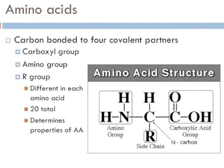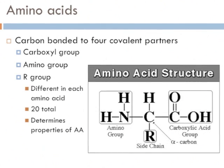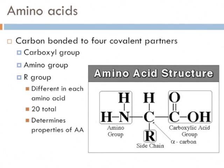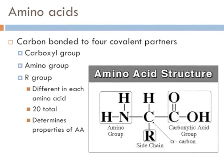All right, now it's time to get down to the nitty-gritty. What exactly are amino acids? Well, an amino acid is defined as having an amino group and a carboxylic acid group. And if you look at the amino acid structure picture in this slide right here, you can see both of those. An amino group is defined by the nitrogen.